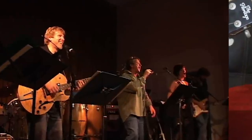There's my Heritage 575 with two humbuckers, one close to the neck, one near the bridge. Very wide variety of tones, but pretty beefy, right? It's not like I can't get a Strat sound out of that guitar, but I can get most of what I need when I'm playing live.